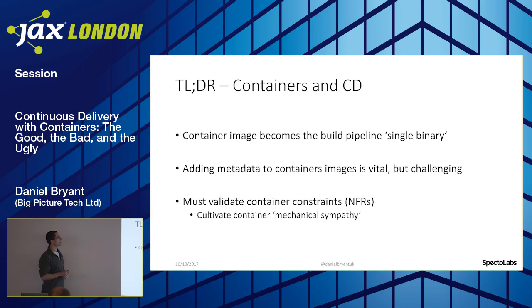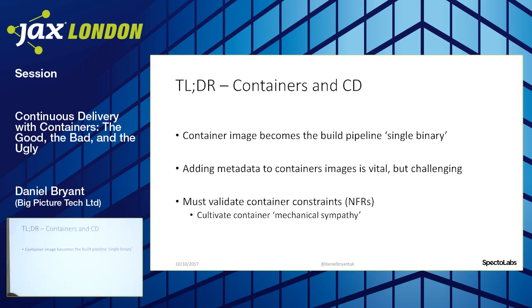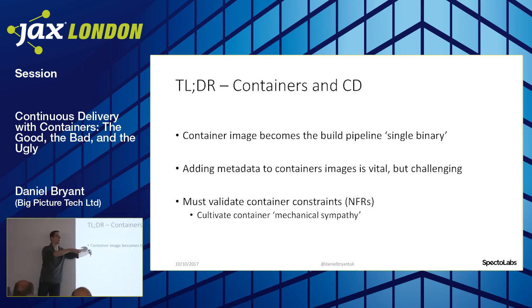I always like to do TLDRs, takeaways. My three things that I've learned over the last three or four years with containers and continuous delivery: one, the container image becomes the single binary going down the pipeline. It shouldn't be the case that you package things and then deploy it into a container right at the end of your pipeline. It shouldn't be the case that you do multiple packagings. I've seen that with some clients: build a container, do some stuff, test it, build a container, do some stuff, put it into production. Really, the container image should be your single binary, the single thing that goes down the pipeline and gets deployed.